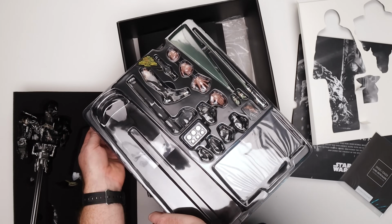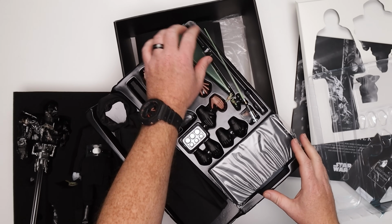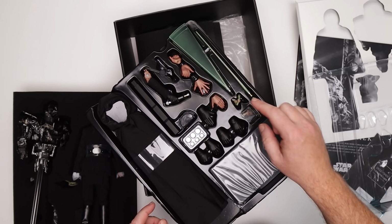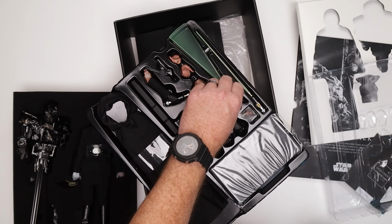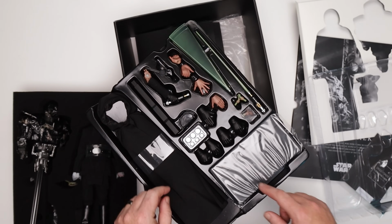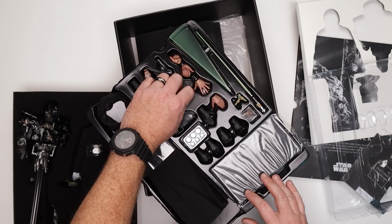Let's see what kind of accessories we got. We got some swooshing blades. We got a regular blade. We got a hilt. We got some swap out hands that I'm pretty sure are exactly the same as the ones we saw with Ahsoka and Grogu Deluxe. We got some gloved hands. We got some ungloved hands. We got a switch out. Oh, this. All right. Yeah.